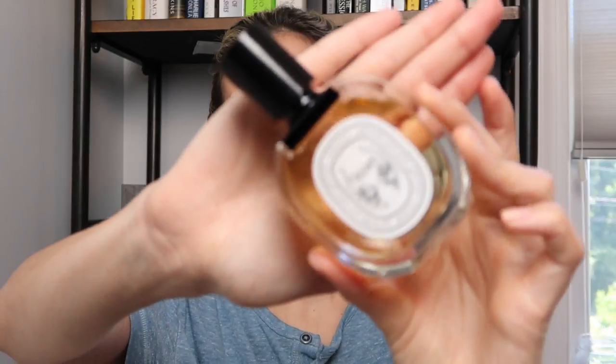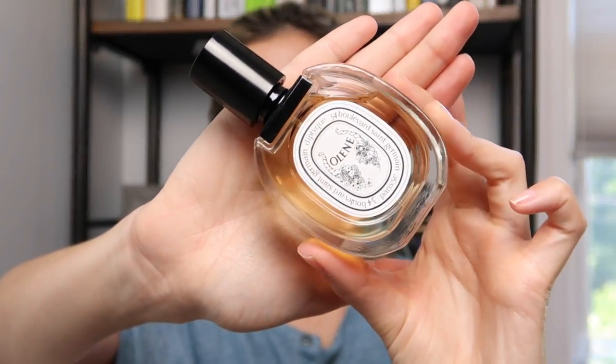But now we're going to move on to more lifestyle-y body things. The first thing I wanted to talk about was the Diptyque Olène perfume. This is what I've been using pretty much every day since the warm weather started. It is such a beautiful scent. It smells like honeysuckle, that's the main ingredient. I like that it has that floral scent, but it's not overly heavy on the body. And when you spray it, it lasts a pretty long time on me. This was a little bit pricey. Diptyque stuff is pretty pricey.